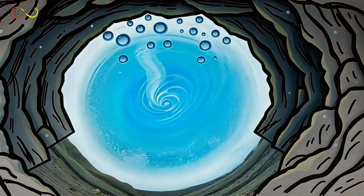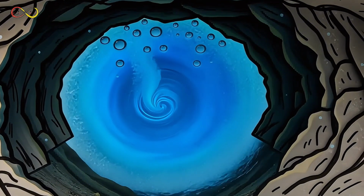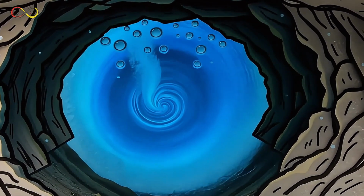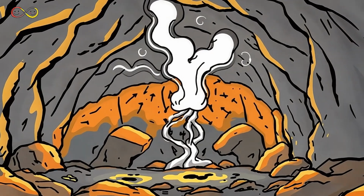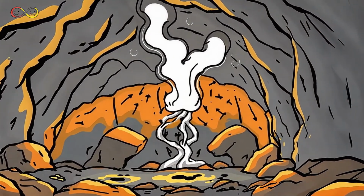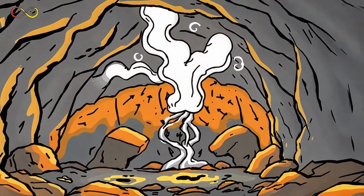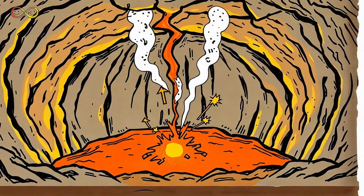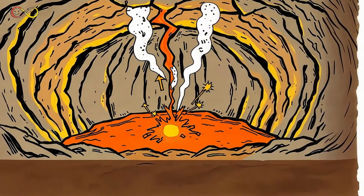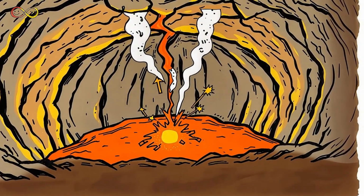Deep underground, the water is still heating up. But now, something exciting is about to happen. It's turning into steam. When water gets hot enough, it changes into steam. Just like when you boil water in a pot and see the mist rising. But underground, this steam is trapped with nowhere to go. Imagine trying to blow up a balloon inside a tiny box. The air has no space to expand, so the pressure builds up fast.